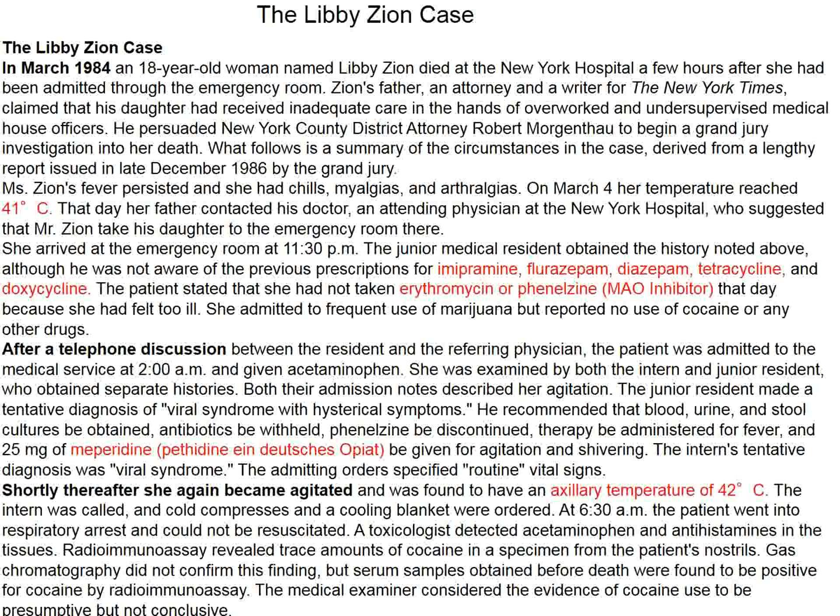Now, this all changed in 1984, and the entire training programs in the United States were radically changed, and one woman was responsible for this change, and her name was Libby Zion, and she did all this single-handedly merely because she died. She died in a New York hospital. The story was as follows. She was a student, unhappy, saw various doctors, was treated with various drugs for depression. She received imipramine, flurazepam, diazepam, also tetracycline and erythromycin, and she received also phenelzine, which is a monoamine oxidase inhibitor.